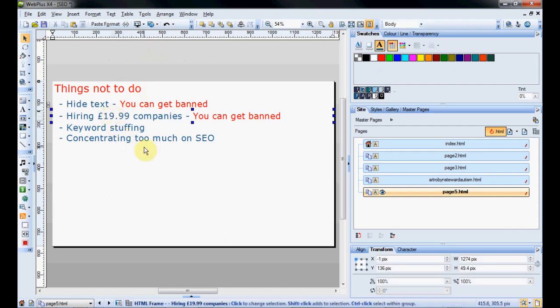Another thing is being seduced by these companies that can offer you first place on web search results for £19.99 or $19.99, and I don't know how they work, but I know a lot of people who have used them, and all of a sudden they've got themselves banned from search results. And again, it's not worth doing that.